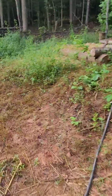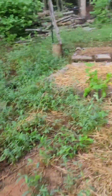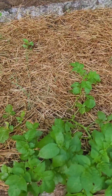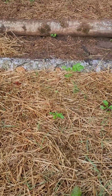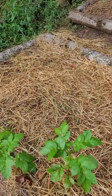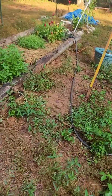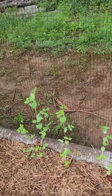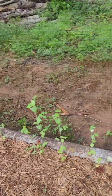But let's actually see other stuff that is making me real happy. So our potatoes here, we're starting to get these have been up, but I see we're starting to get more up, which is really good. And then it looks like our peas are doing fantastic and starting to flower, which is awesome.